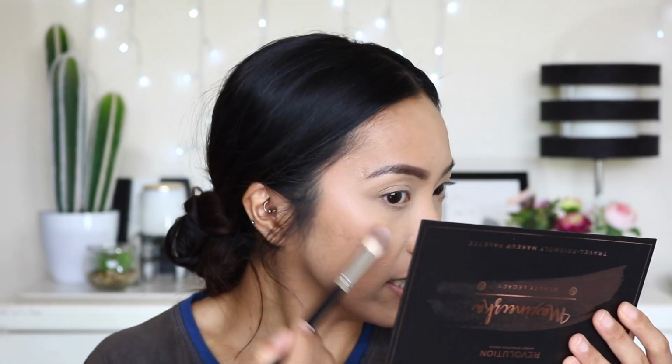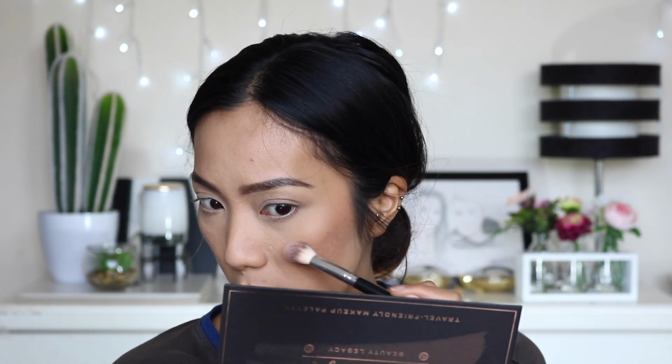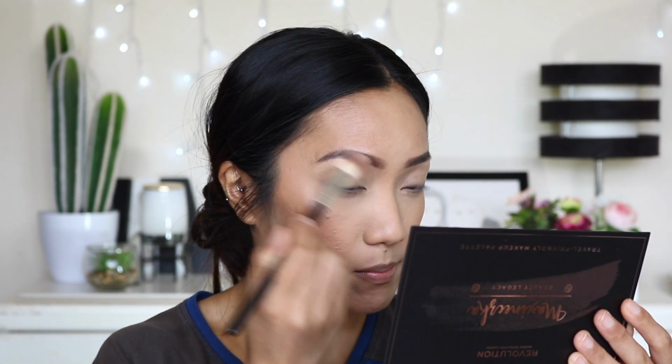So again, the highlighter is not that pigmented because I guess she just wants a subtle glow because it's an everyday highlighter. I mean, it's there, it gives you a nice glow, but it's not intense. So I think I am going to put a little bit of this shade mixed in here so we have that metallic vibe going on. Yes. So that's a lot better.